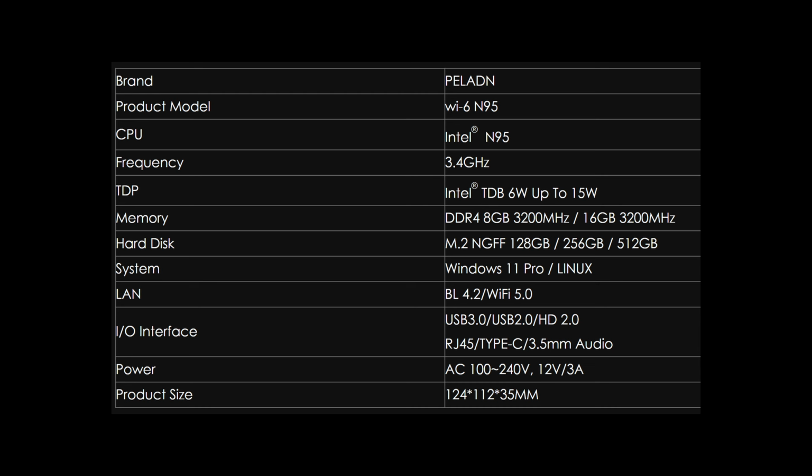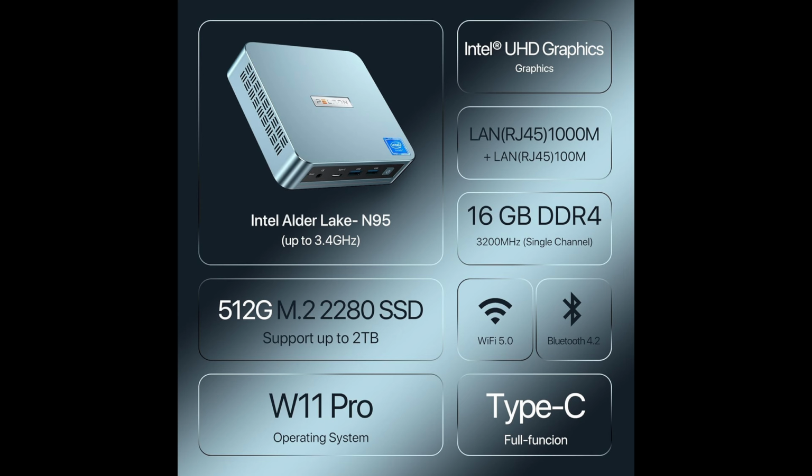The Peladn Y6 N95 Mini PC comes with a built-in single-channel 16 gigabyte DDR4 RAM. It has a max of 3200 megahertz, and it comes with a 512 gigabyte M.2 SSD card. That's a lot of storage there, guys. And like I said, if you need more, you can bump it up to 1 terabyte. Thanks to the large capacity, you can switch between more applications and store more favorite documents and movies.